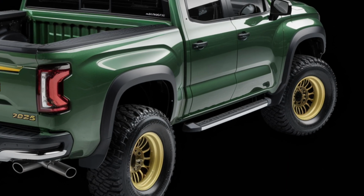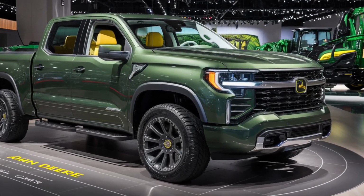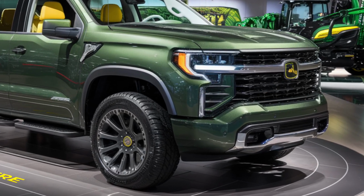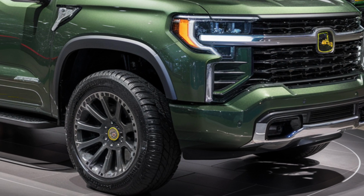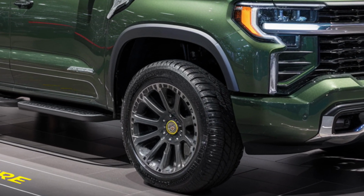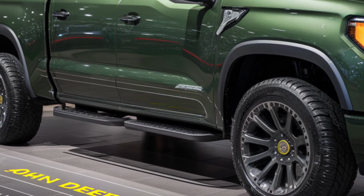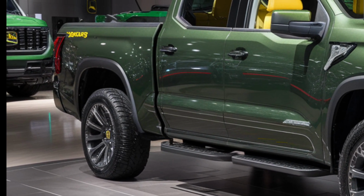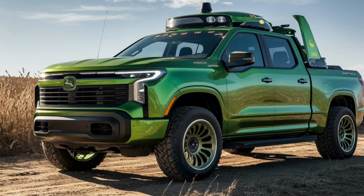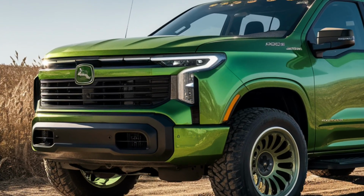Hypothetical features of a 2025 John Deere pickup truck. 1. Design and exterior. Rugged appearance. The truck would likely have a robust, utilitarian design with strong lines and a muscular stance, suitable for tough environments. John Deere branding, signature green and yellow color scheme, with the John Deere logo prominently displayed.